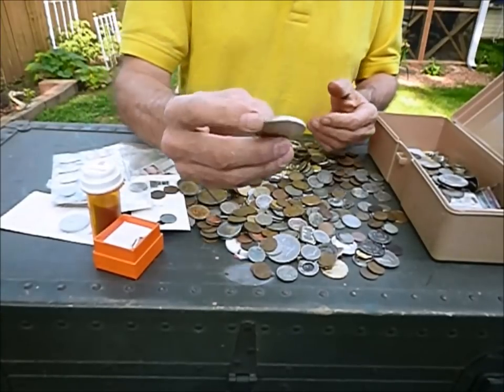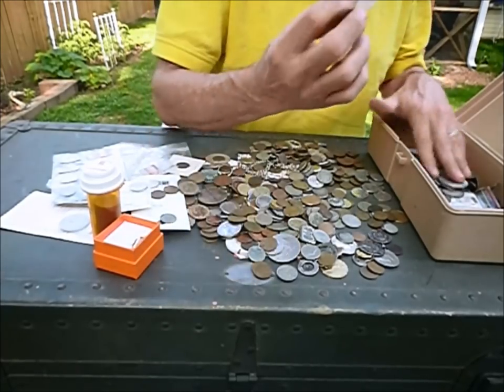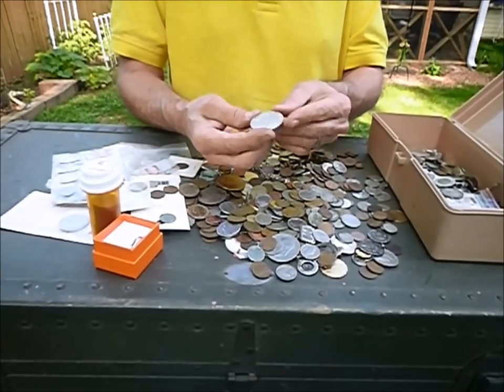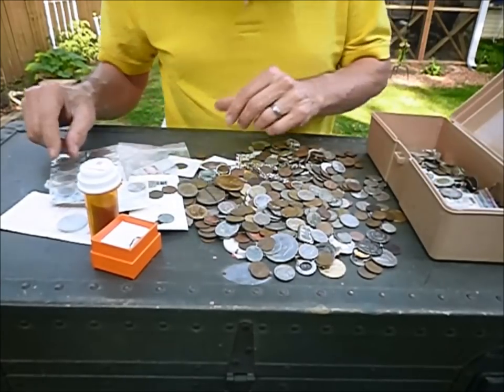$19.21 Morgan. Very common date, but that's a beautiful coin. That's what money really is, silver and gold. Not paper. That's real money. Another silver dollar, but it's not silver. It's a nice dollar. The right size, but wrong material.